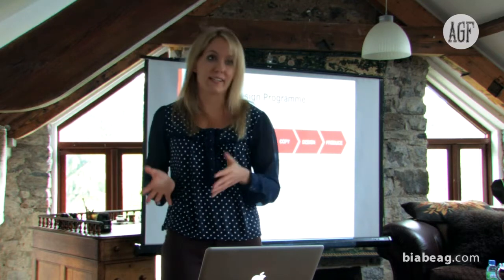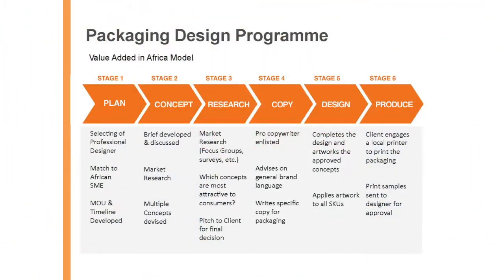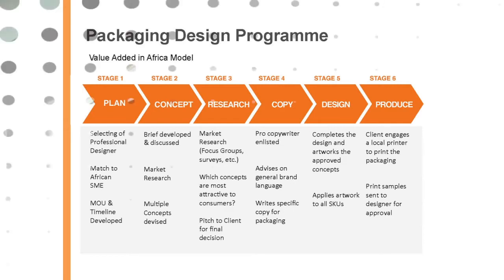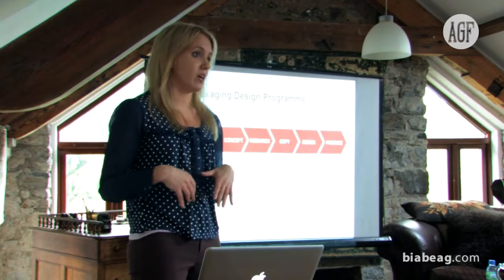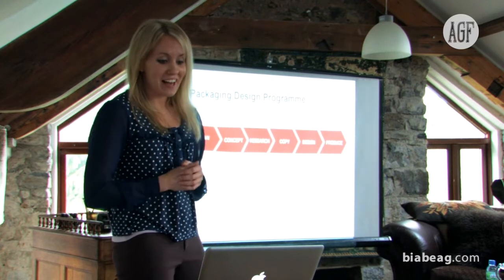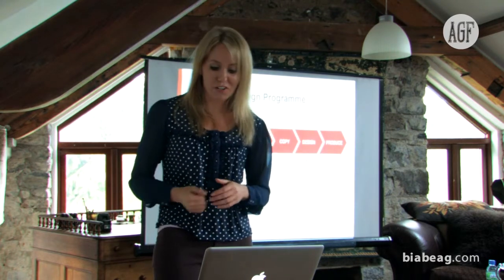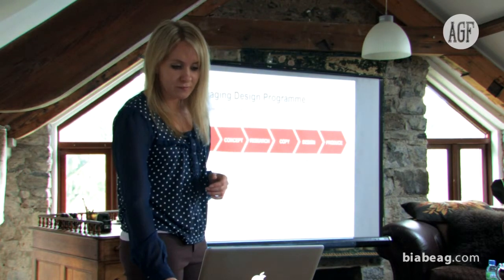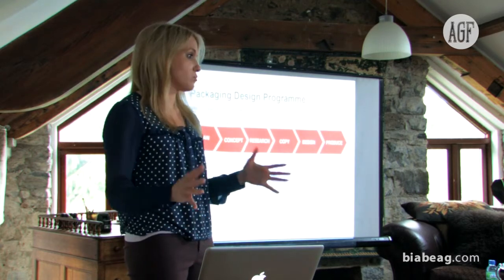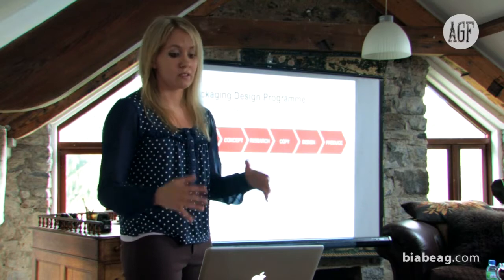So then we go to the last stage, which is production. The producer prints samples with a local printer in Africa. They send the samples to us for approval, and this usually involves quite a couple of rounds of back and forth to reach our satisfaction. And then the producer is free to sell and market their products going forward. And this program can take between 4 months to a year and a half, depending on the timeline.